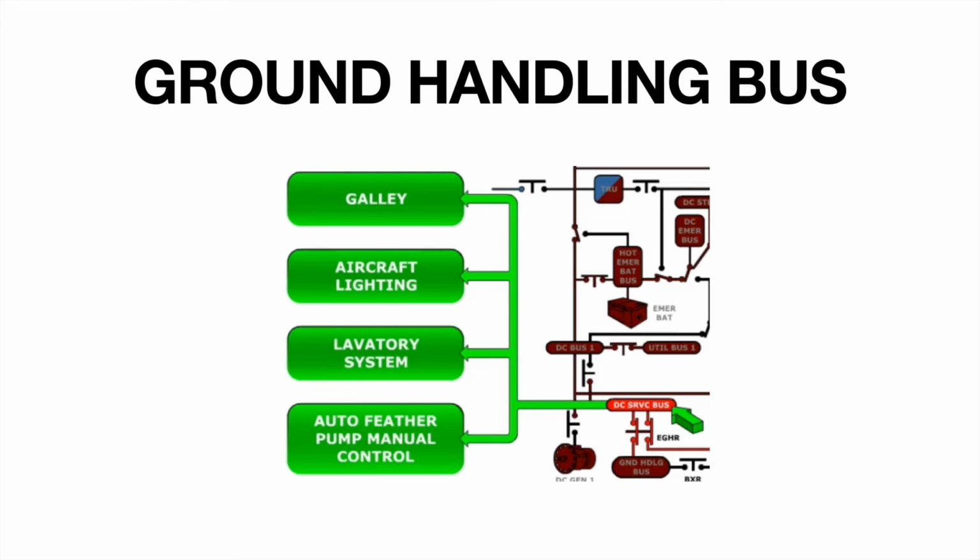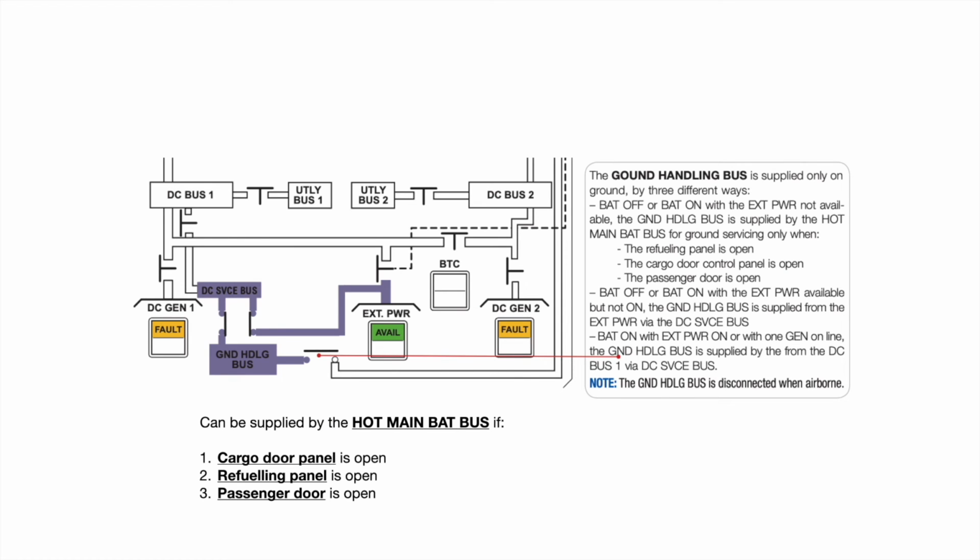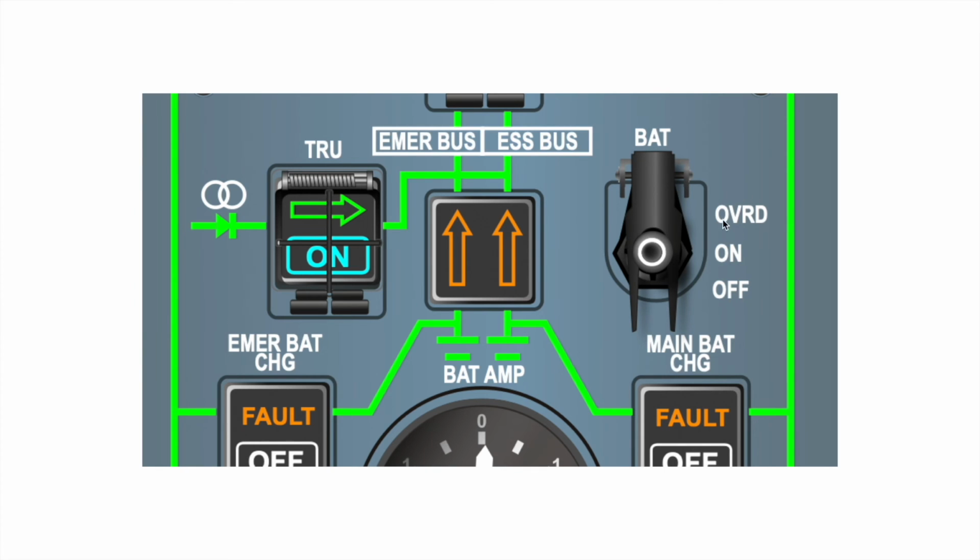Okay, now let's talk about the ground handling bus. This is used to supply the DC load required for aircraft servicing on ground even when the battery switch is selected off. The ground handling bus can be supplied when the external power is available via the DC service bus. When the external power is not available, the ground handling bus can be supplied by the hot main battery bus if the cargo door panel is open or the refueling panel is open or if the passenger door is open.